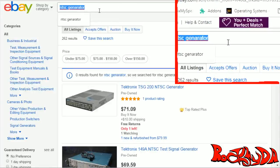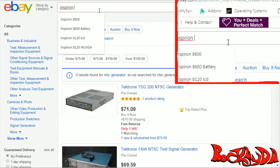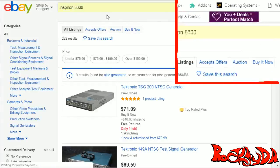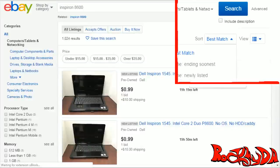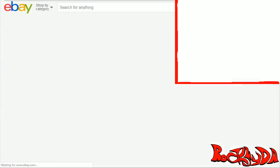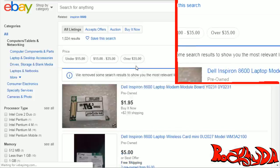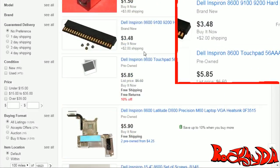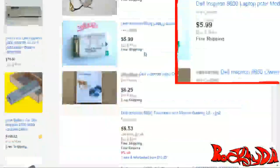So, first, you've got to have something you know, something you like, and something to look for expandability on. For me, it's an Inspiron 8600. So I can go, come on, what are you doing? Then you go price plus shipping, lowest first. Did I spell Inspiron wrong? What's going on here? Because that did not look like an Inspiron 8600. So yeah, keep going down. Price plus shipping, lowest first. And yes, keep going down.